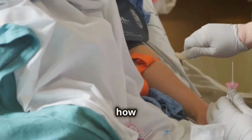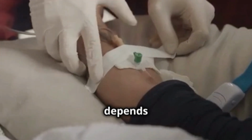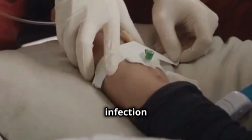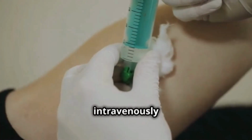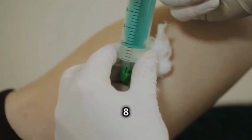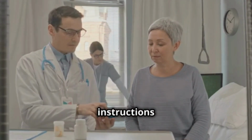Now, let's talk about how it's taken. The dose, both the initial and the following ones, depends on the severity of the infection and the patient's health. Amikacin is usually given intravenously or intramuscularly every 8 to 12 hours. It is very important to follow your doctor's instructions very carefully.